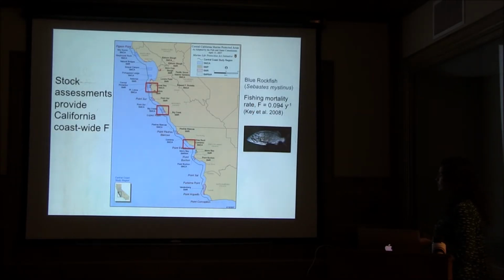So when we're trying to figure out what's going on with these marine protected areas, one of the issues is that the monitoring data are coming from individual sites within an MPA. But what we know about the amount of fishing that has occurred is from stock assessments that provide a value of harvest rate or fishing mortality rate for the entire California coast. So you can imagine there might be differences between where you are in California and how much fishing is going on. This rate was from the stock assessment of the fishing mortality rate for the state of California for this species.